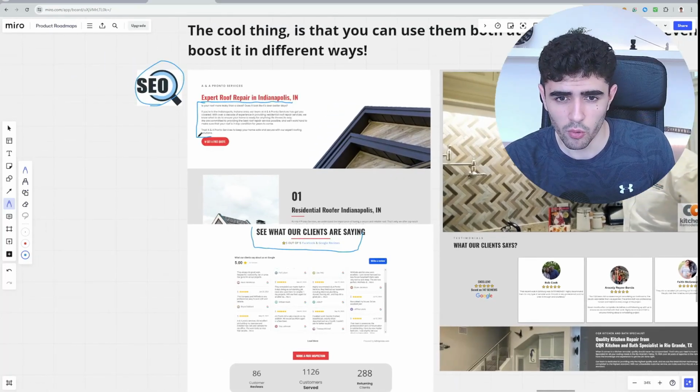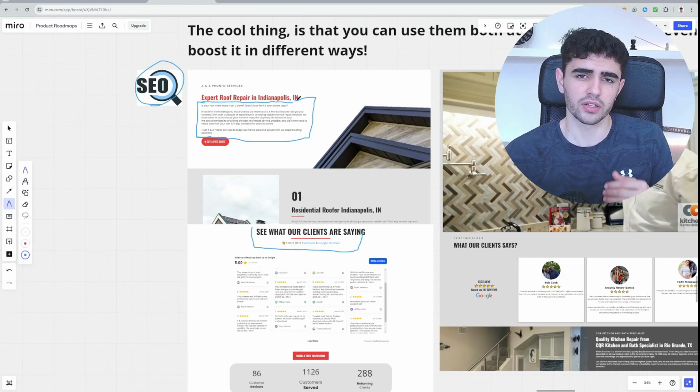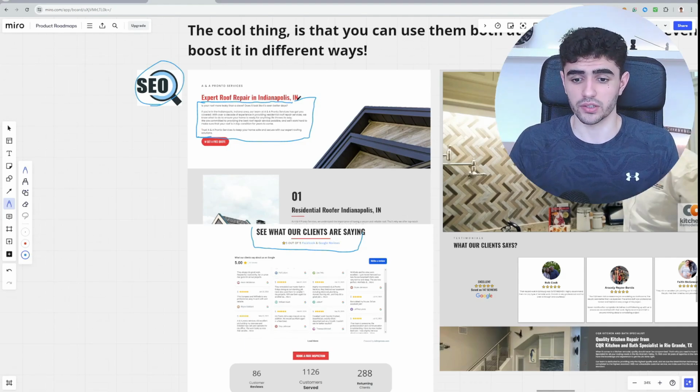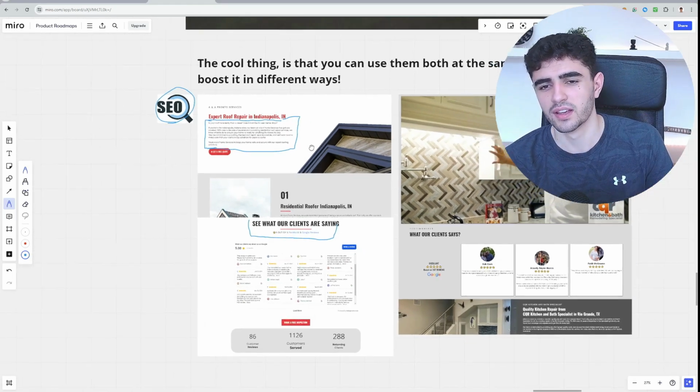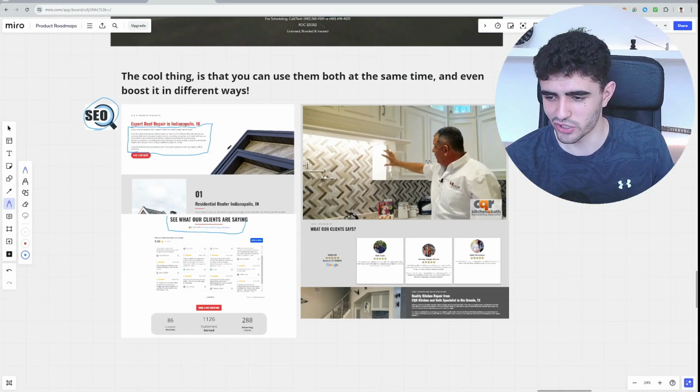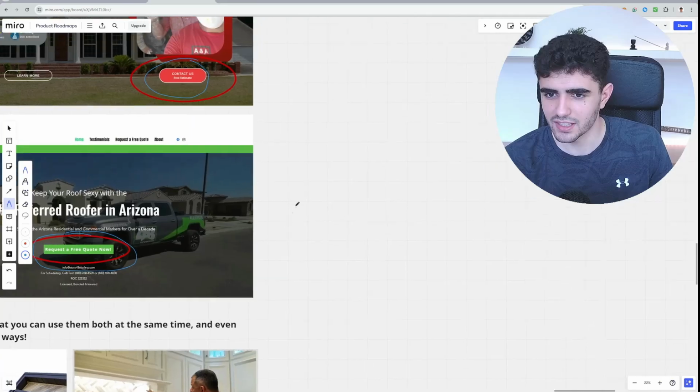If you want to rank on Google, you can just have a website with a lot of keywords so that you can actually rank at the top of your local area so that people can actually find you, right? And so that is the cool thing about having these different types of lead generation systems. So let's get into the next one, right?